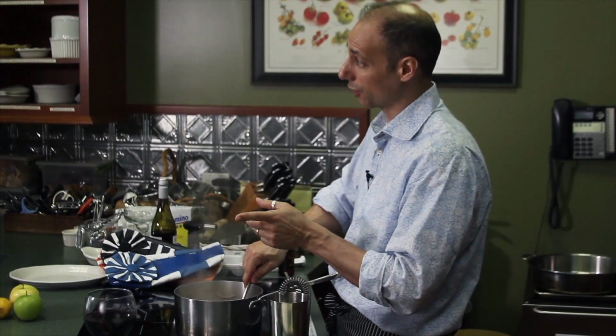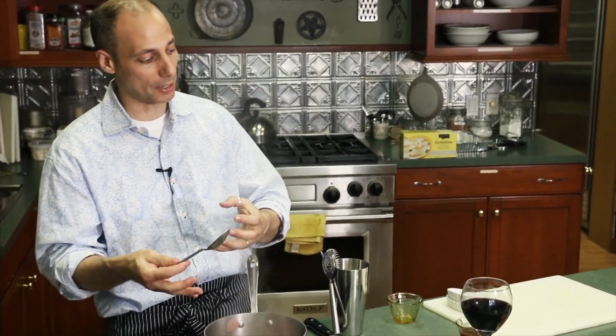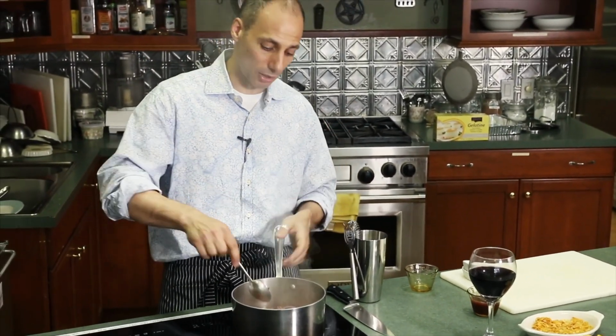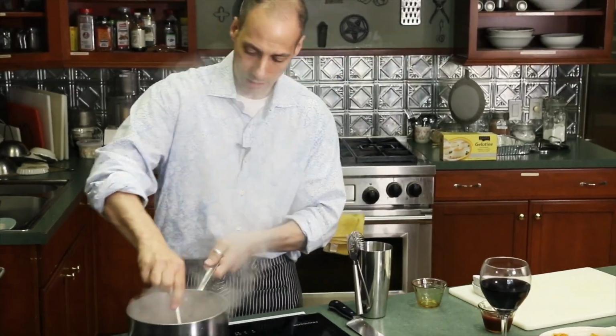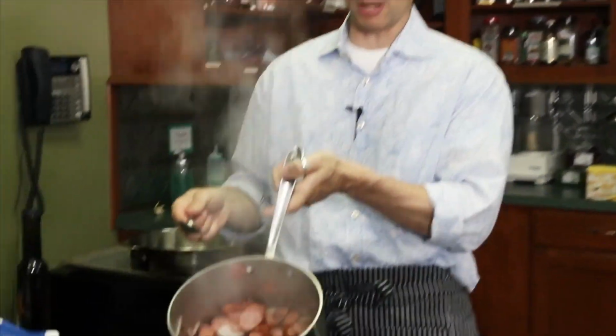And this is the reason for the potato chips and the cheese. The potatoes are going to soak up, absorb that mixture, and the cheese is going to bind it all together. All right, that is good. We're looking just like that, folks. That's exactly what we want.